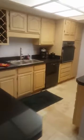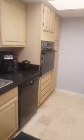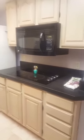We come back here, and this is the formal dining room. Really nice, comfortable sized room. In the kitchen, we got granite countertops, wall oven, dishwasher. It's a cooktop, microwave, refrigerator. All of the appliances stay.